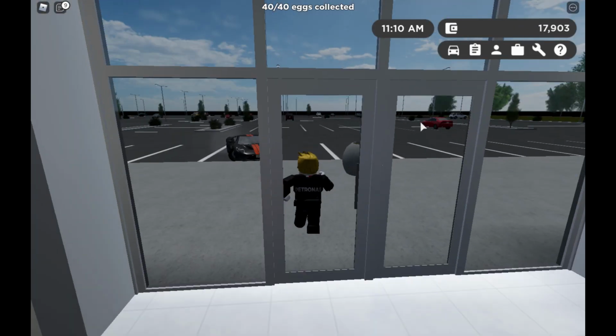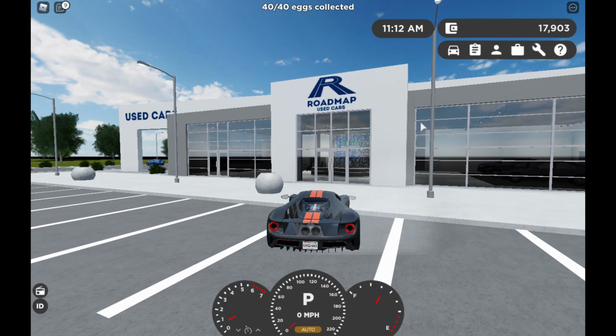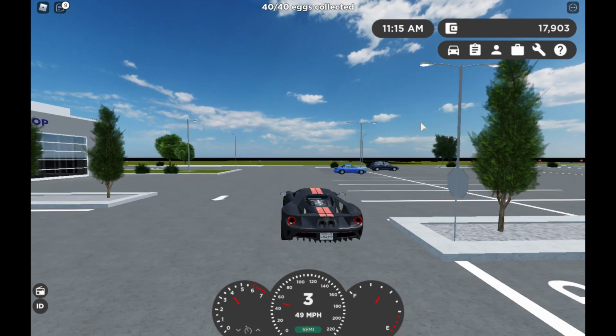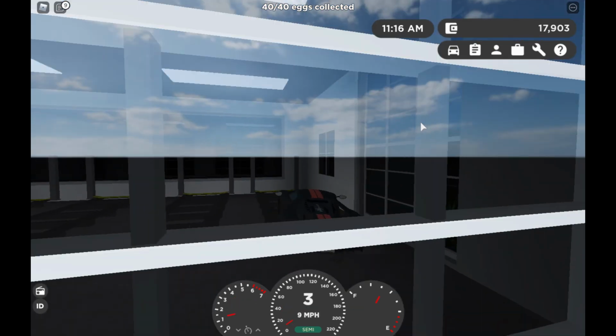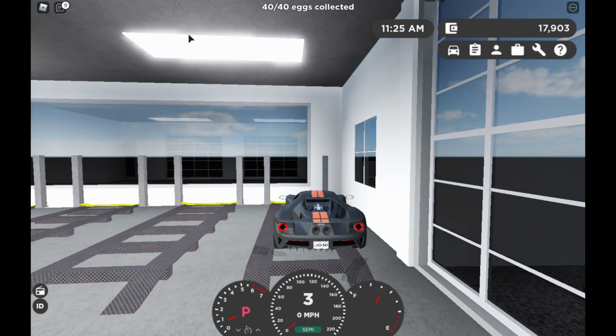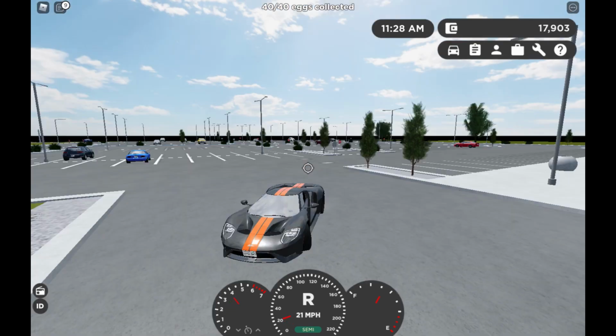So then what I did was I went to the paint shop and I painted the stripes orange. So when you go into the paint shop, there's a place where you can enter numbers. So that is actually a color code, I think. So I'm going to show you guys right now. So look, right here it says R, G, and B. You put 252 red, 90 for green, and 3 for blue. And the shine is 11%. So in case you guys had one of these and you wanted to paint it like mine, then that's how I did it.